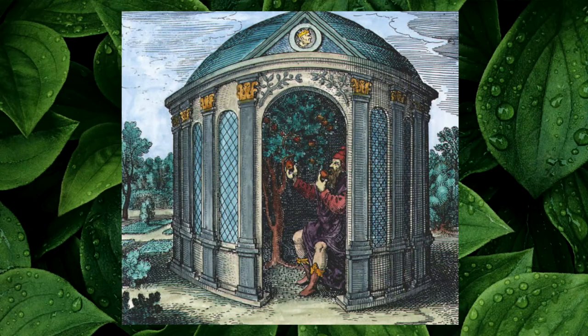So, let's take a look at the emblem. Okay, in this emblem, emblem number 9, we see a round structure that has glass windows surrounding it. And inside the structure, we see what appears to be an elderly man sitting on a chair, eating the fruit off of a tree which is growing inside the structure. Curious scenario here, isn't it? Of course, the emblem is lovingly colored by Adam McLean of Alchemy website fame. I forgot to mention that.